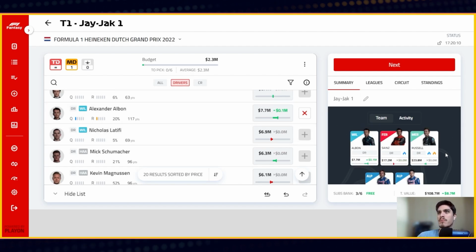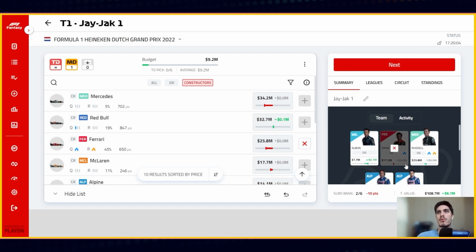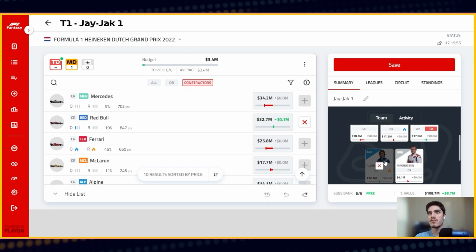This is fascinating because if you wanted to go all in with Red Bull and then switch out to Ferrari and get that other power streak, that gives you 9.2 million. So then the question is, I've already made too many subs. Oops, undo all. Let's not do that. So we're going to keep Red Bull because in the long term, that's who to keep, right?